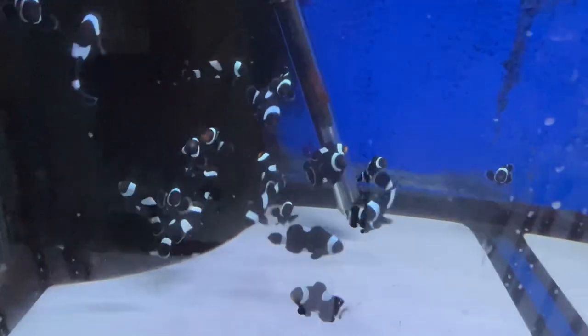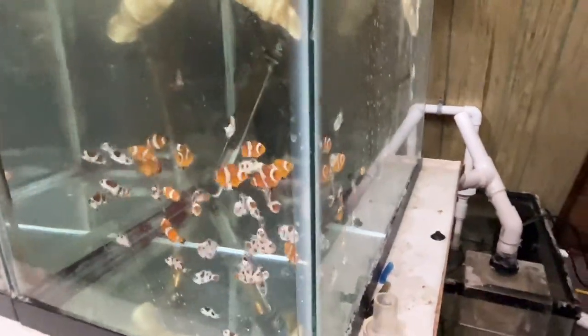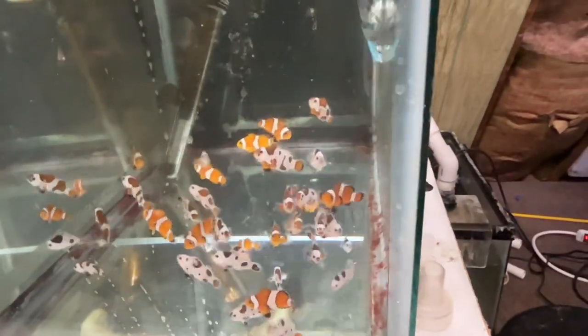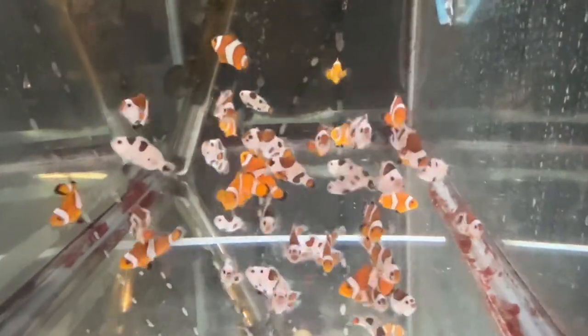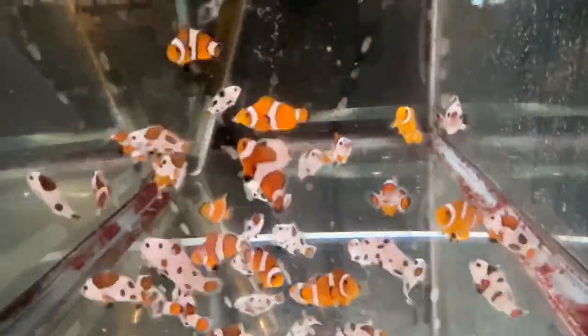Really? Yeah, they're all born male, and then once they pair off, so if you were to take like two out of here, they'll pair off. The bigger one turns into a female. And then once it's female, it can't change, but say its partner dies, if you put another one in, then they'll pair. And if the female dies and you put another one, then whichever one ends up being the bigger one will switch and they'll pair off. They're really cool creatures, but if you keep them in a group like that, they'll all stay male.